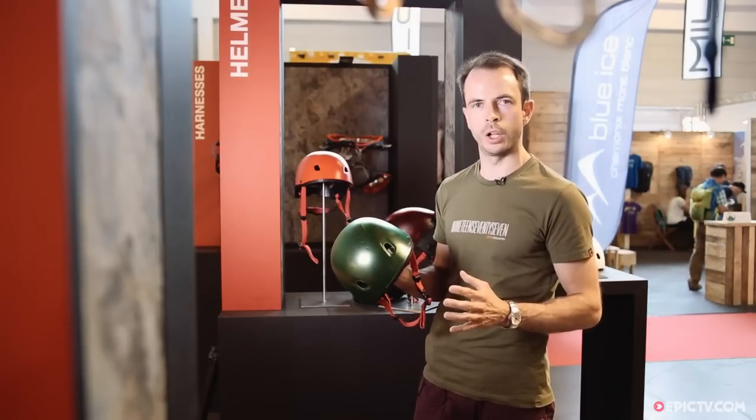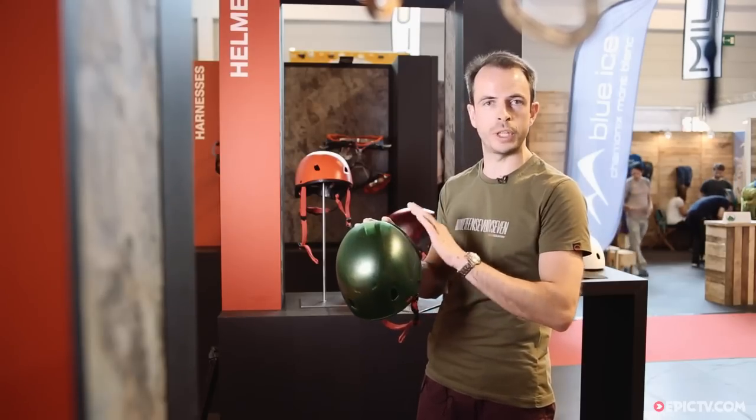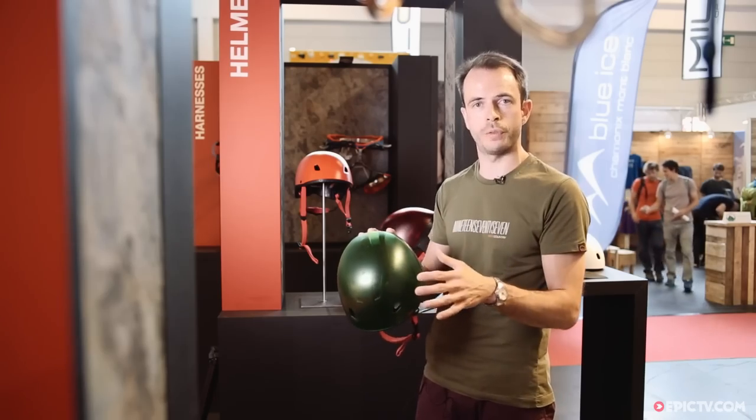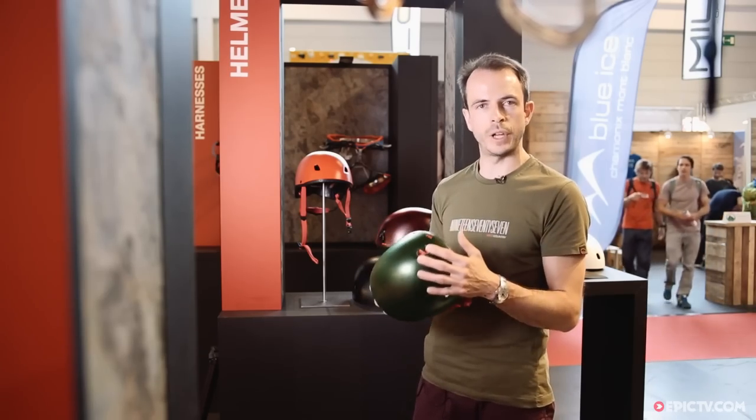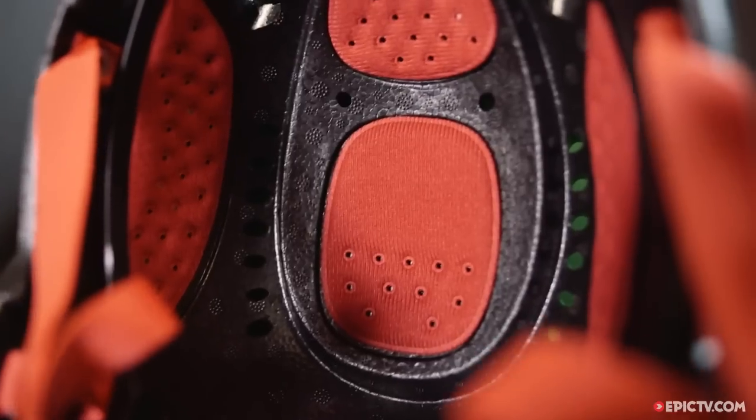Typically, helmets of this style are very poorly ventilated because the hard shell is in direct contact with the EPP across its entire surface. So we looked at ways of ventilating the helmet, and you can see from the inside of the helmet it's very porous.